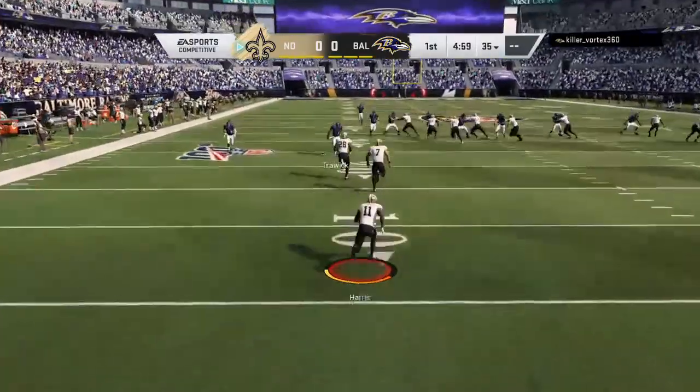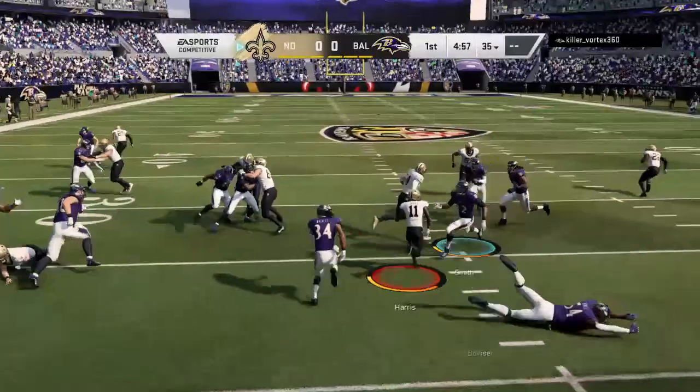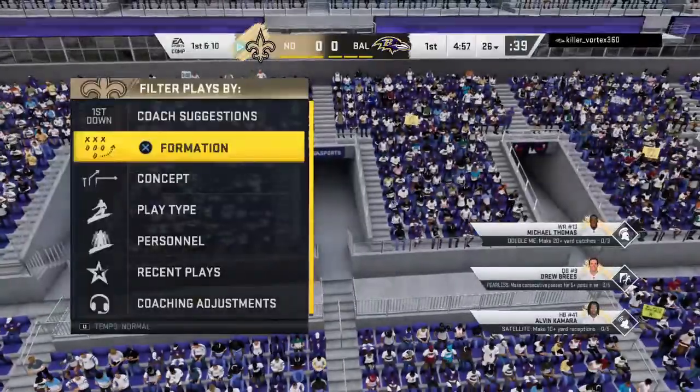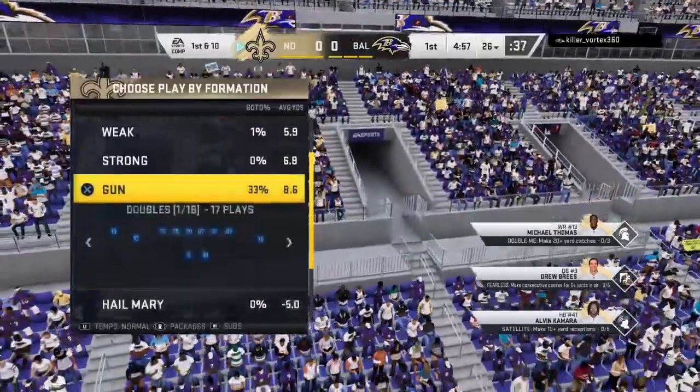Fielded about a yard deep. And he'll take it up past the 25 to the 26-yard line. Here we go.